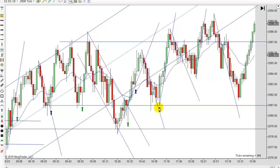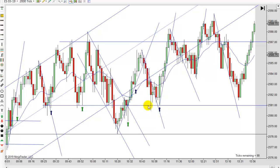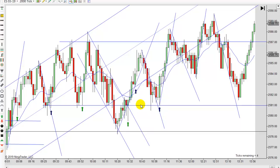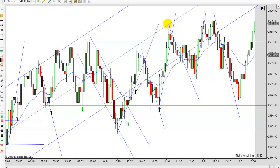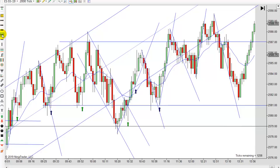It backs up. It comes back. Prices will almost always come back and test these important support and resistance areas again. And then you get a double test here and another failed second entry short. And this thing went lower and bounced right off that support area and goes out the other side. That's a good place to go long. And I would look for at least a measured move at a minimum.